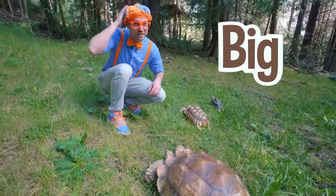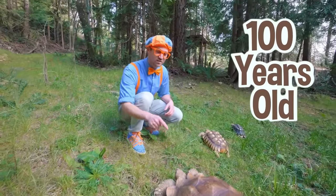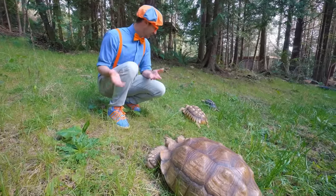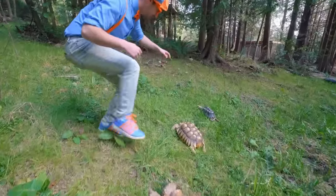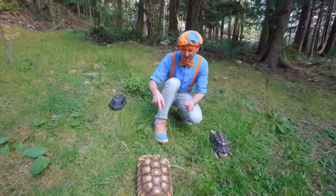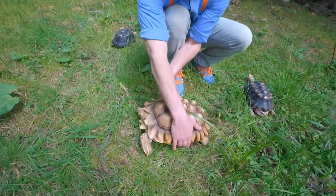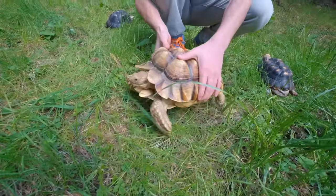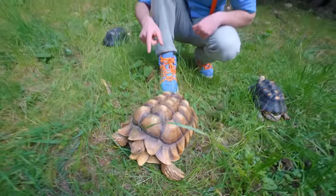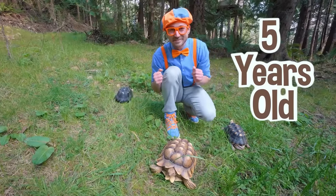Yeah, they can actually get 100 pounds and 100 years old. But this one's actually 20 years old. Whoa, he's so big still though. Whoa, and this one over here. Oh, excuse me. This one is another cicada tortoise. Here, check this out. I'll rotate him around so then you can see him. Oh, hey. This cicada tortoise is actually 5 years old. So he's a lot smaller.